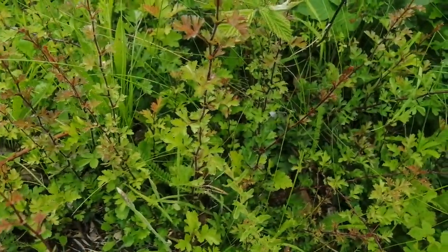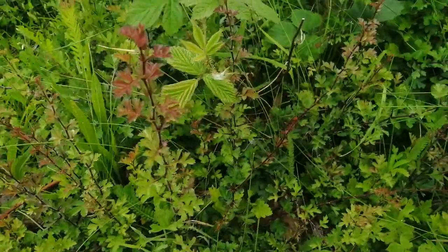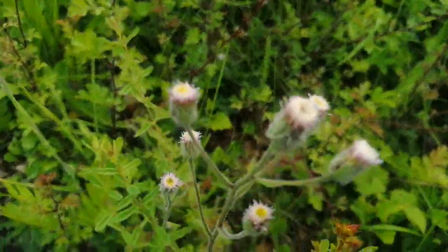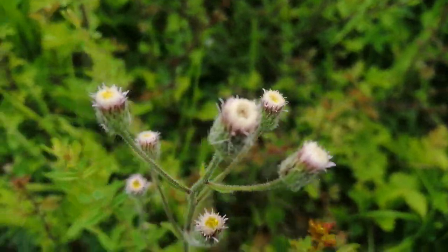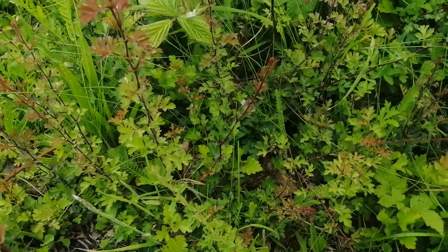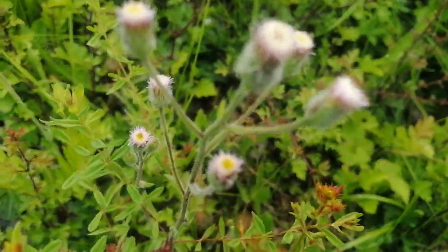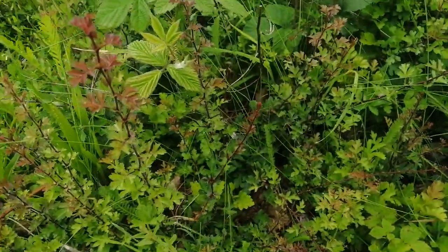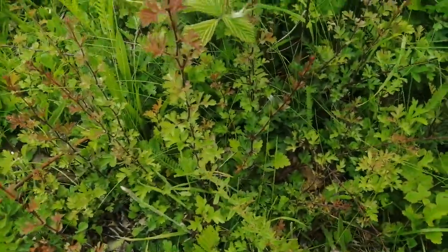And I don't know how many of these plants there are here. This is the first one I've seen, but just look at that. It proves to me that the Conyzas I've seen around Stenton are not bonariensis, but this one definitely is. It has the typical capitulum type flower head, and fantastic to see that here.